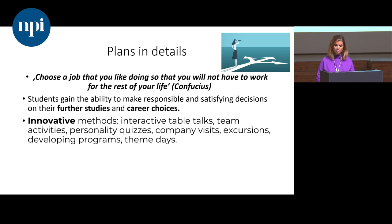And also, we like using innovative methods within career orientation, like interactive table talks in small groups or one-on-one conversations, team activities, quizzes, company visits, developing programs, and students pretty much like theme days in our school.